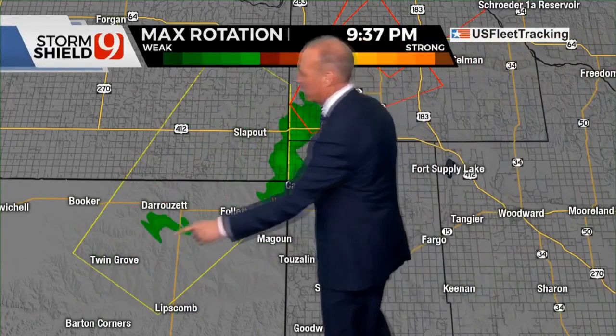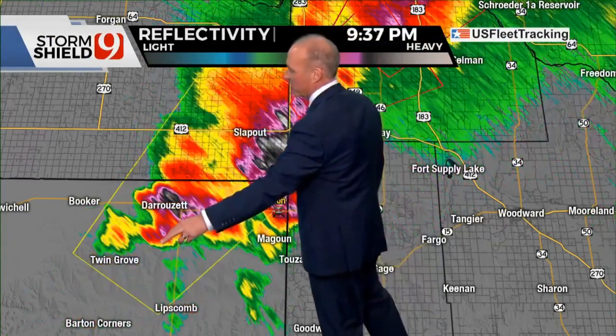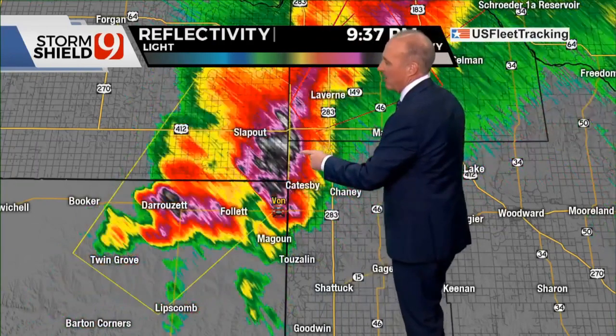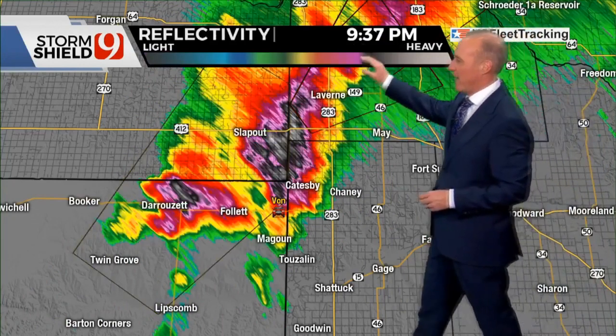Wow, look at this back here. Okay, that's trying to come up. Okay, go back to reflectivity. Yeah, that's got a little bit of a spin to it for sure. And a lot of hail, it looks like. That big hail. You folks in Laverne, you're going to get one heck of a hailstorm here. This is going to be wow.